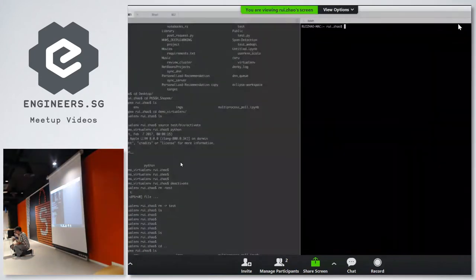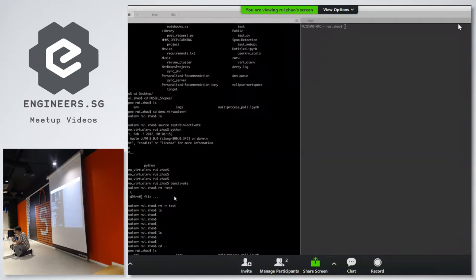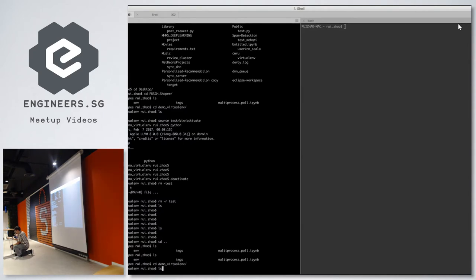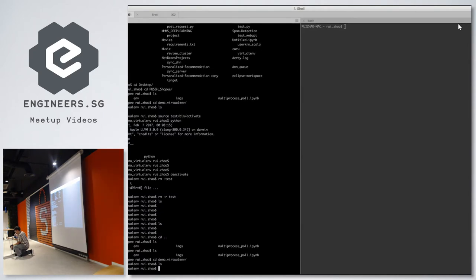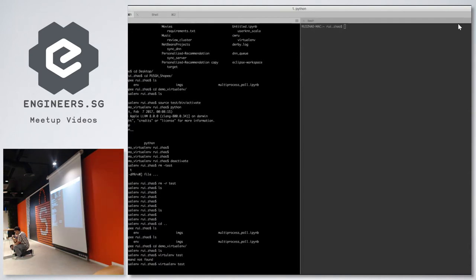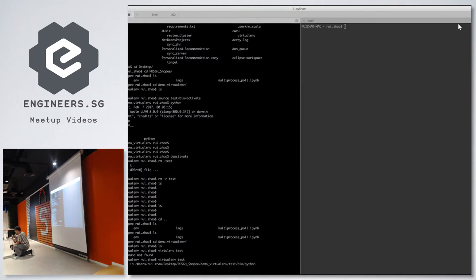Okay, cool. So currently we have arrived at a terminal. We open a terminal, and I go to this folder to make it clean, so there's nothing here. If we want to create a virtual environment, we only need to say virtualenv, followed by a folder name. The folder name will be the environment name.